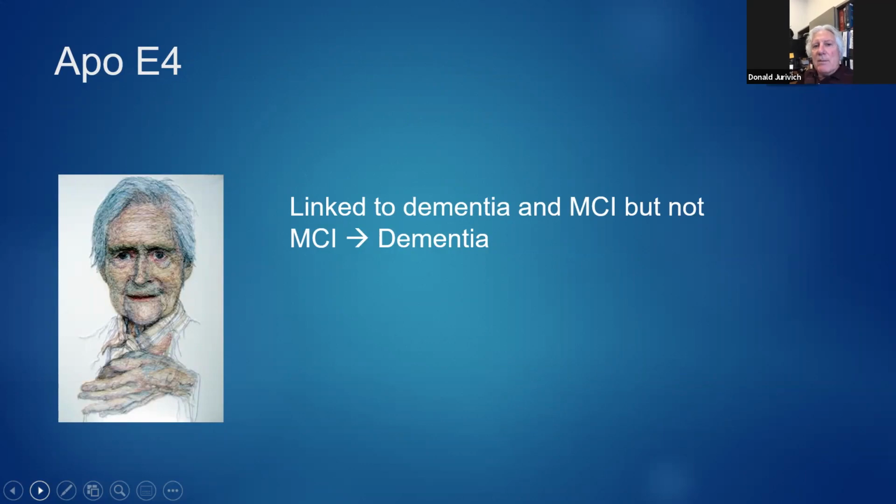So ApoE4, we've heard about this. It's linked to dementia and mild cognitive impairment, but it has no predictability of converting mild cognitive impairment to dementia. So I think that's an important fact. Some people will come to clinic and say, my mother had Alzheimer's in her 60s, and I'd like to be tested for the ApoE4. And there's always this controversy about what happens if you get the ApoE4 evaluation and somebody is positive, or what we call homozygous, so they have the ApoE4 on both chromosomes. Then the question is, what do you do about that? And does that put the patient at risk for issues such as depression or quite possibly even suicide, knowing that they have the ApoE4? That's why a lot of times we don't push for that genetic testing.